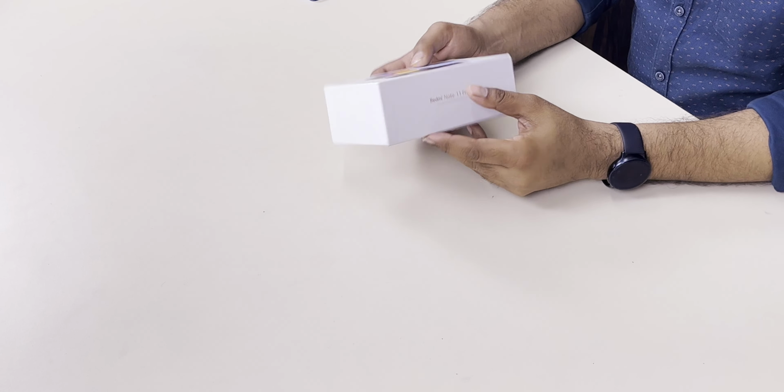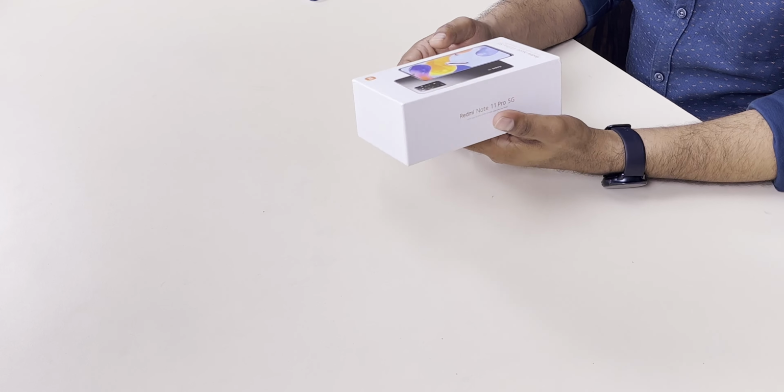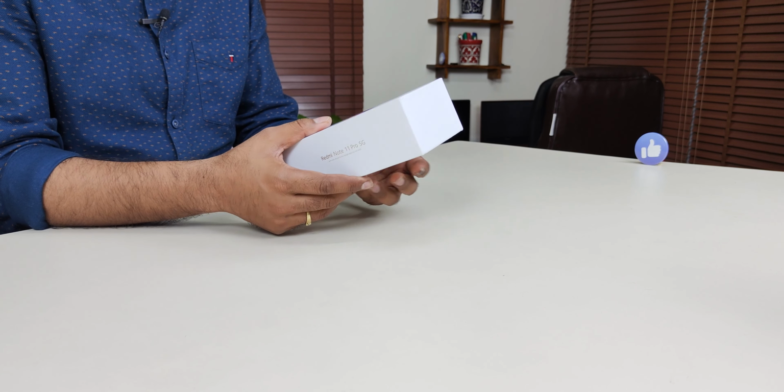Okay, first, the box. It has a typical box, the same box that we get with the Redmi phones. I think they haven't changed this box. I don't remember since when: 10 series, 9 series, 8 series, pretty much they have the same color box. Most of the companies do change, but they have it. Okay, anything exciting? Yes, there is one exciting thing in the box.